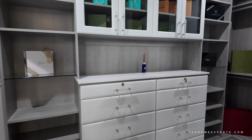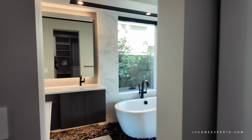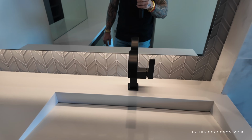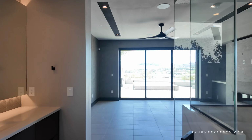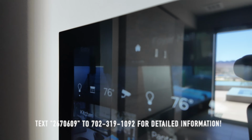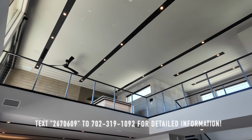We got the water closet here. Then let's take a look at our walk-in closet. So this just wraps around. I definitely love this sink right here. Then we have the backlit mirror. Then we got the chevron pattern tile. That's the glass tile. As you can see, we have another pad here. Gorgeous.